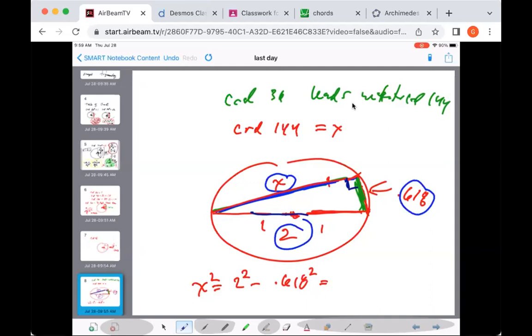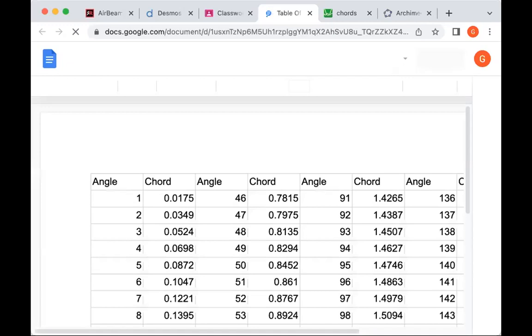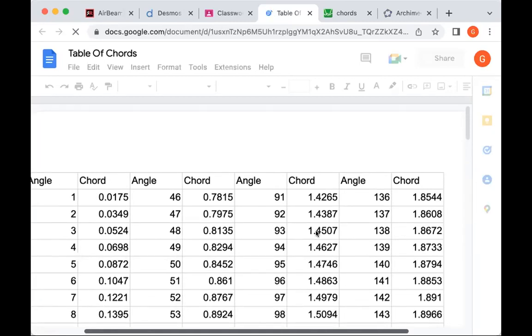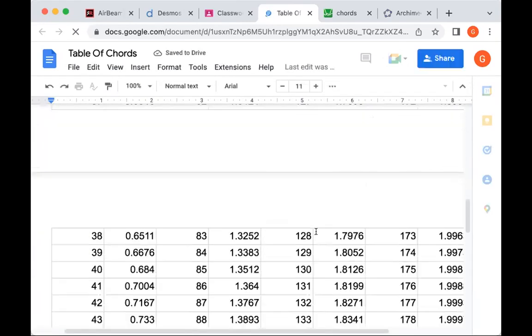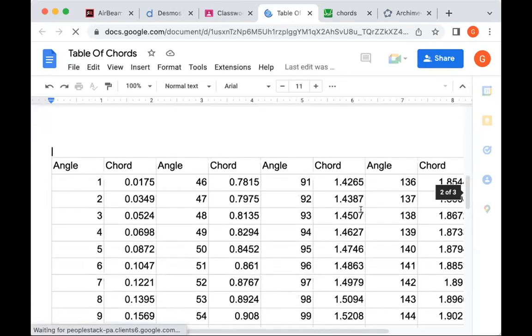Now, this is all I'm going to say about the development of the chord table, because the development is not quite as important as how to apply it. Now here, I wrote to you last night, if you would print up, you don't need to print it up, but sometimes it's annoying on a computer to look stuff up on a table that's on a computer. Here is a table with all the angles. I did it in four pieces. Angles 0 to 45, 46 to 90, 91 to 135, and 136 to 180.